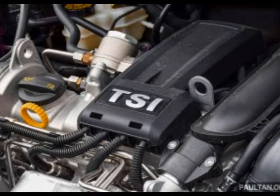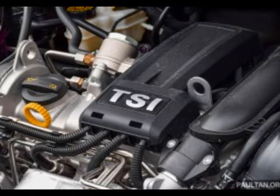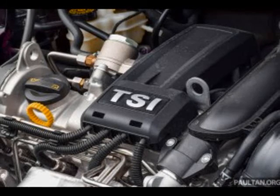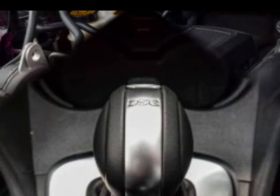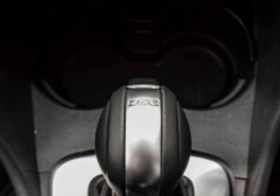Well, the powertrain is a good start. The pint-sized 1.2-liter TSI turbo mill may not generate as much horsepower as the larger 1.5-liter power plants in its rivals, but it has a lot more torque than both. Translated to on-the-road performance, the engine propels the Vento's 1,178 kg curb weight with ease and urgency.